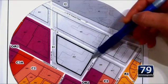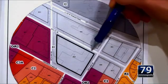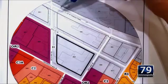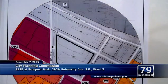So they have their underground chambers here, and then the pipes from this location will come down that right-of-way, connect into it, and then come across 4th Street, and then come across into the pipes that will drain back into the city system once it crosses the U and comes back. Thank you.